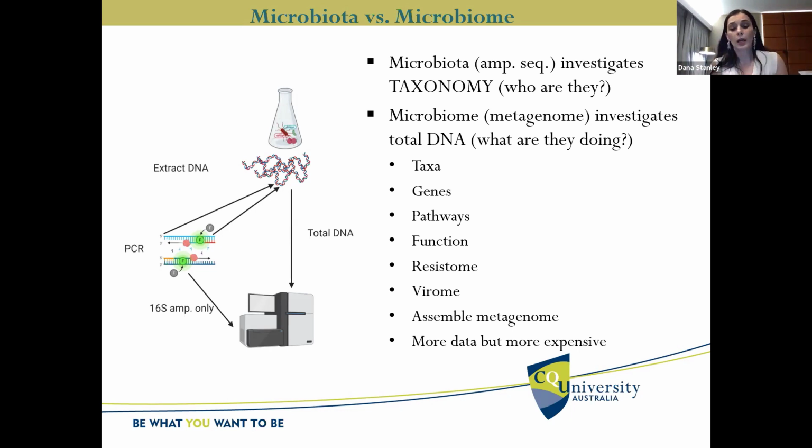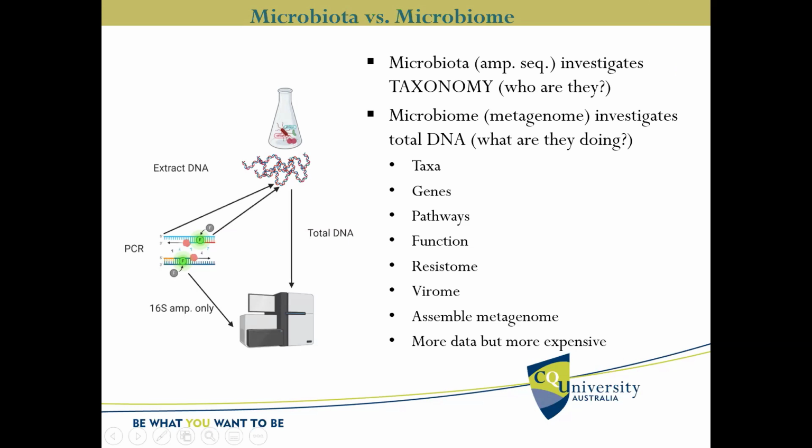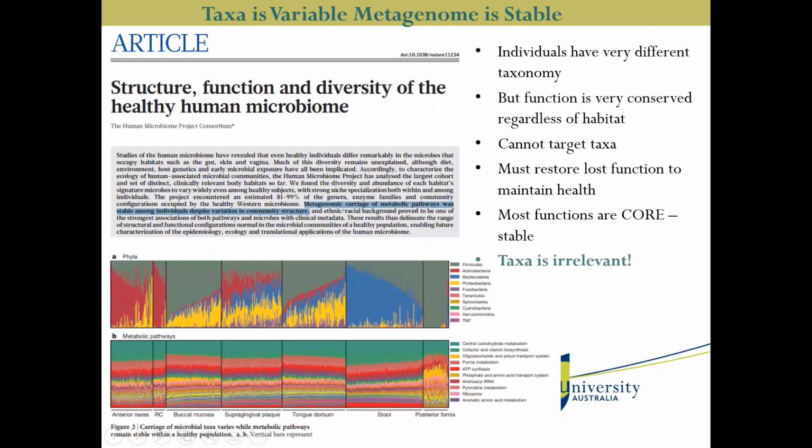For example, if we take an OTU and blast it against microbial databases, we can get 10 top hits that have 100% identity, and the software will pick one of them. So it's not really reliable at species level, even if the software tells you species level, even strain level. So again, I want to just stress that it depends what you want from your data. One of the main issues with taxonomy, which we get from 16S, if we focus on taxonomy, is that taxonomy is extremely variable.